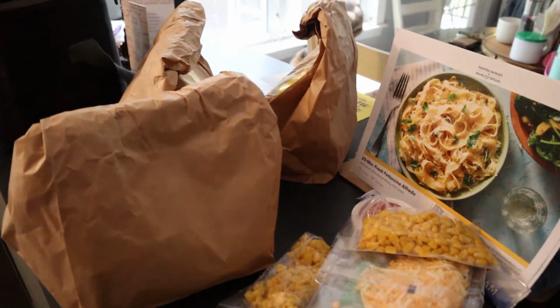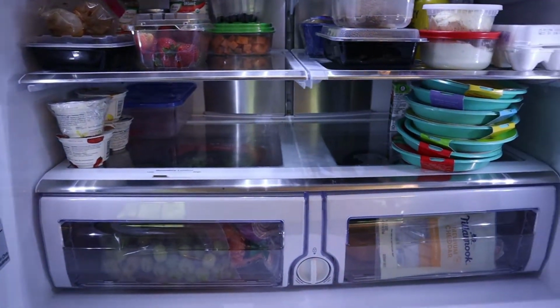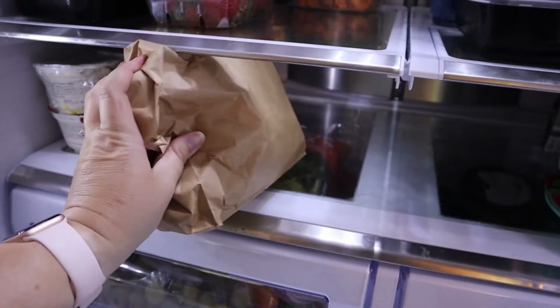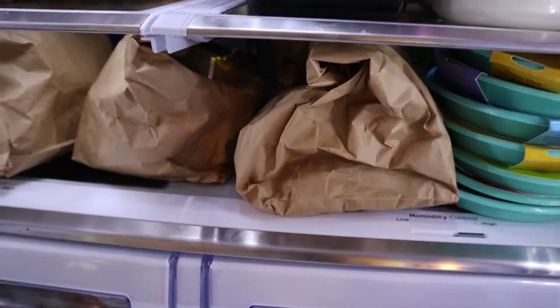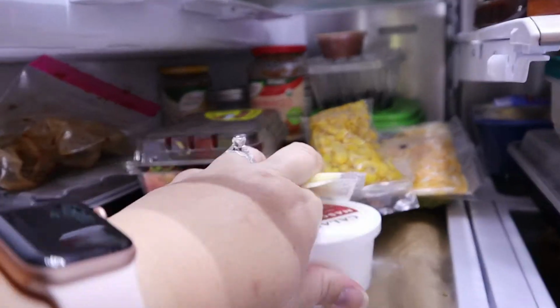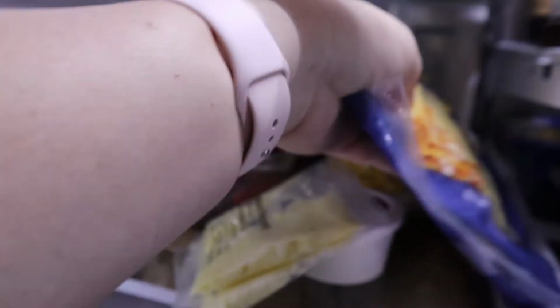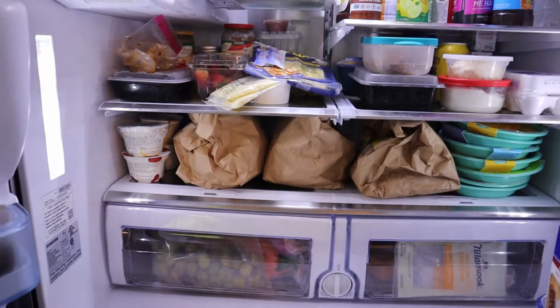All right, I'm gonna put all this away in the fridge now so it can stay cold. I made a little bit of space right there. It should fit right next to Story's Little Spoons. So those are there, with all the cheeses. Got the lasagna. And the sour cream. So that's how it fits in the fridge.